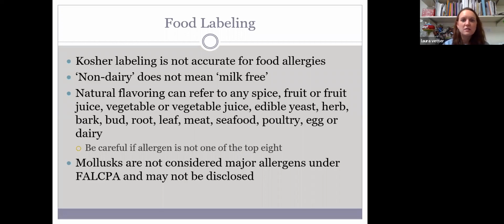Natural flavoring also can be tricky because it doesn't have to specify what those natural flavors can be. And as I mentioned before about mollusks, so mollusks being our mussels, clams, oysters, scallops, those are not considered a shellfish under the major allergens. So they may not be disclosed on a food label.